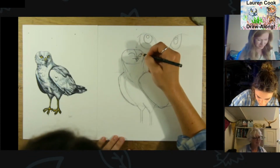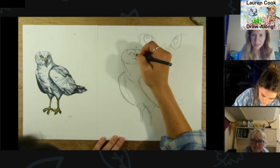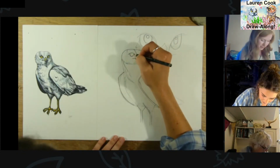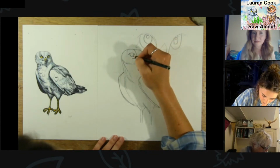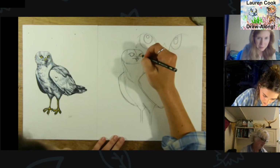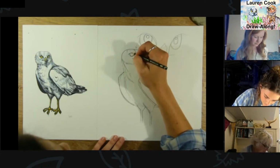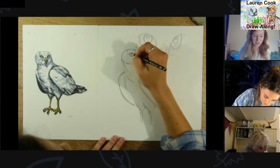So I'm just going to go ahead and put them in on this drawing, on the smaller one. And obviously, if you don't get it right first time, rub it out, try again, and you can work on it more with your coloured pencils as well. So he's definitely coming to life now as more of a character.